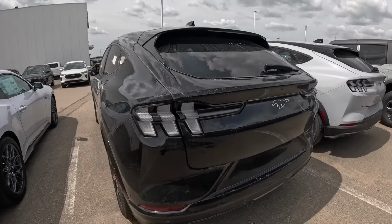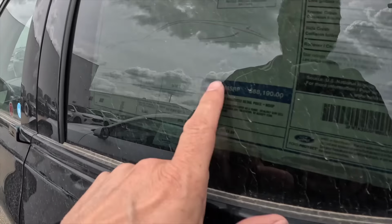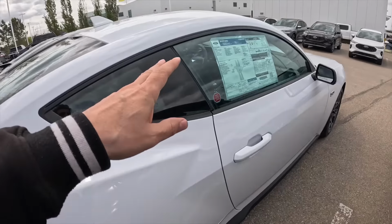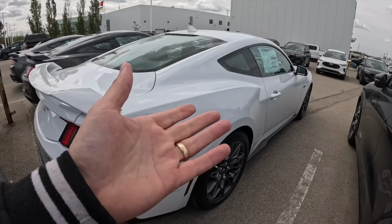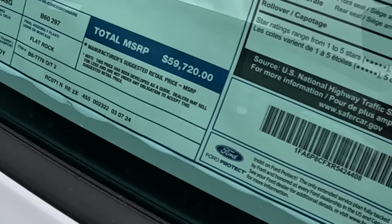And the Ford Mustang Mach-Es haven't been selling all that well either. There's a couple here for sale. How much are these? This is a Mach-E X, and this one also is going for 68 grand. How about a Mustang GT? One of the favorites right here. A lot of people love this Mustang, and now they're going for $59,000 for those as well.